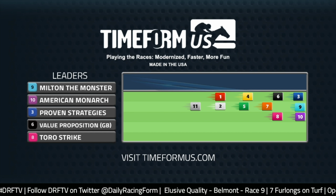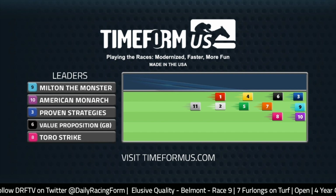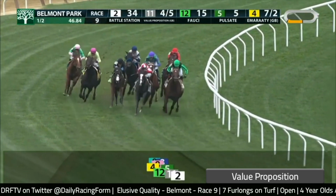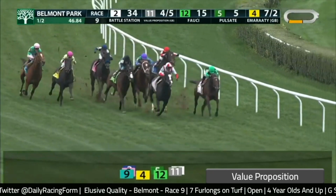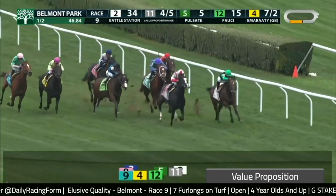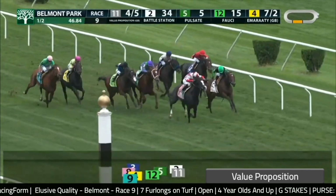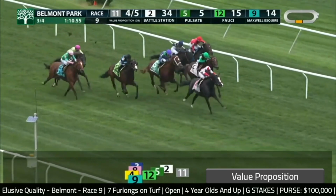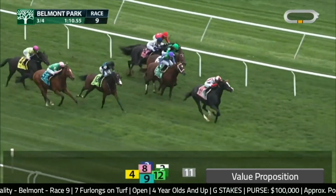Let's take a look at Value Proposition's race when he won going this 7 furlong distance in the Oyster Bay Stakes, going back to October of last year. And as I said, this was going the same trip over the Widener turf course at Belmont Park, and that is him in those red and white Klaravich Stable silks, coming off the far turn, taking over from some rivals. He was bet down to 4-5 this day, probably facing maybe a slightly softer field than the one that he's encountering in this Elusive Quality as he comes back second off a layoff for this race.